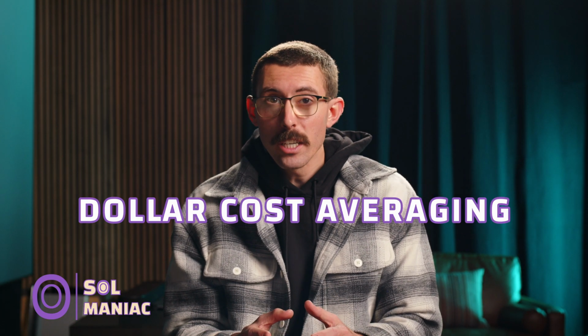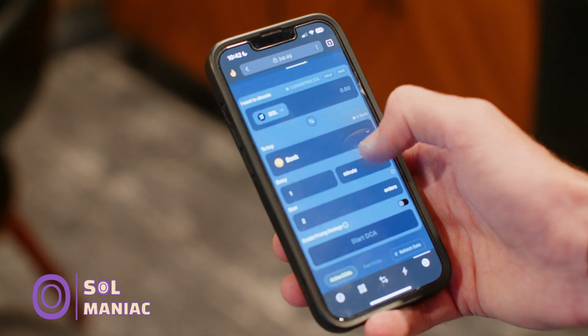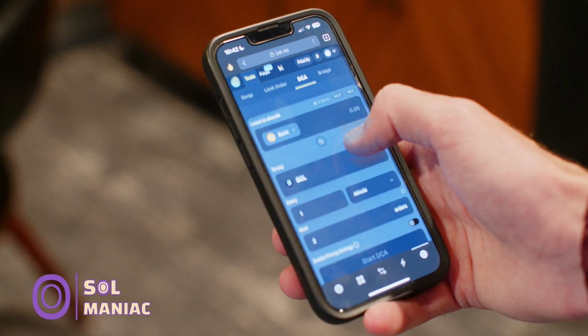The next one, dollar cost averaging or DCA. Automatically invest a fixed sum of money at regular intervals, ideally for large investments or uncertain market conditions. The 2 reasons you'd probably use this feature is you're investing a very large sum of money and don't want to impact the price of a coin too much, or you don't know the most ideal price to buy a coin at, so you'd rather let the exchange do that for you.